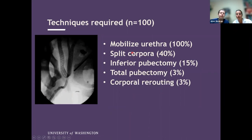Sometimes we need to split the corpora, which means that we separate the erectile bodies. We take the part that's fused together and we open it and create some space between that the urethra can run and travel a shorter distance. And I'll show you why that shortens the distance.